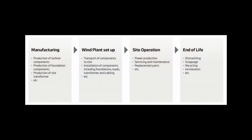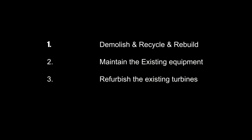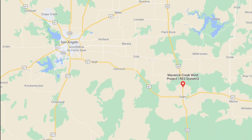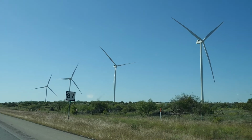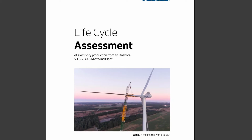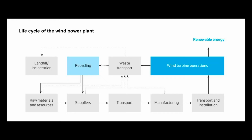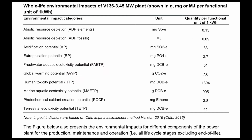I'm Collin Baggett, and in the simplest way possible, I'll try to explain how we compared the environmental impact of three different scenarios to the life extension of Maverick Creek until 2070. Vestas has commissioned an extensive life cycle analysis on the V136 3.45 megawatt turbine, which examines all the factors that contribute to the environmental impact of the turbine's construction and installation. The tables and numbers and categories take some serious time to understand.